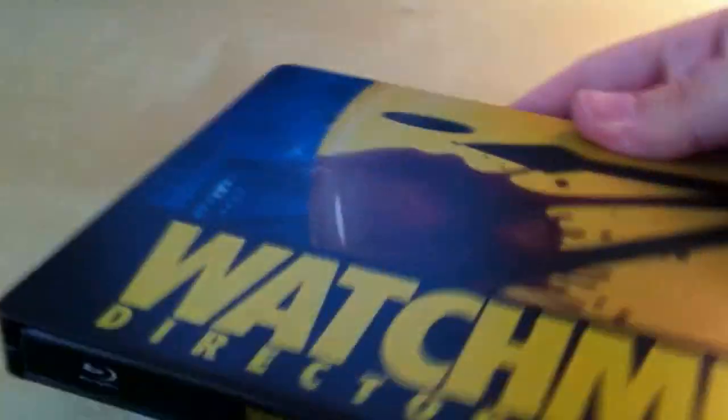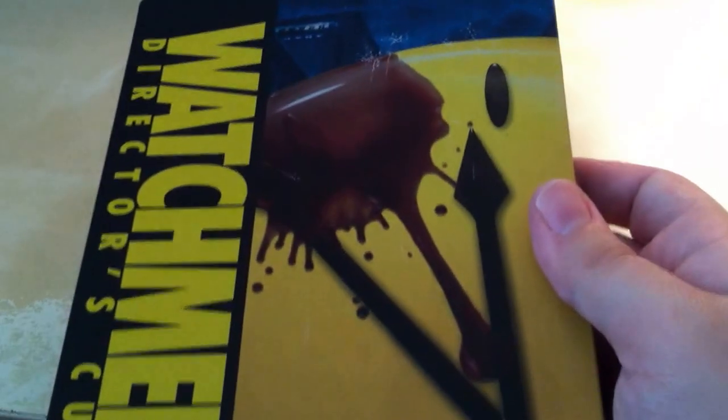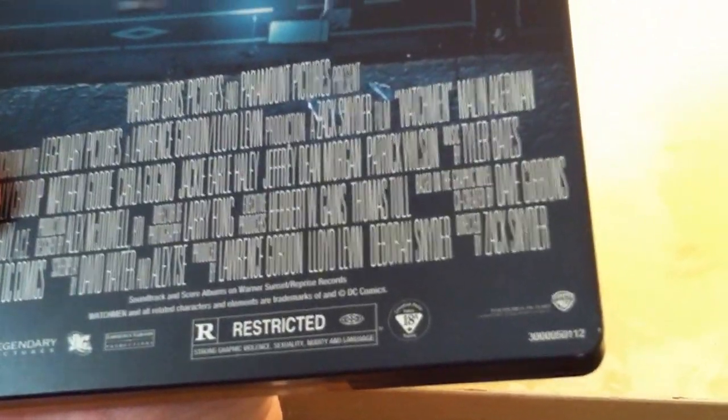That was a good movie. I saw this in the theater with my wife back in 2009, I think. Something like that. It's a long movie, and it's a little bit convoluted, but it's a decent movie. I like the graphic novel source material.